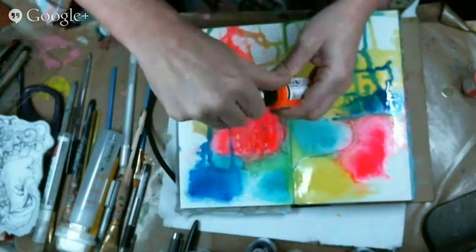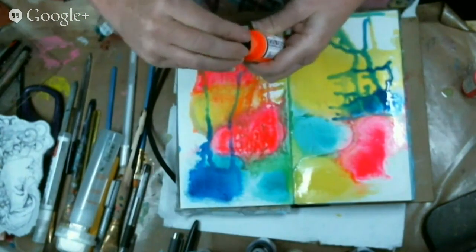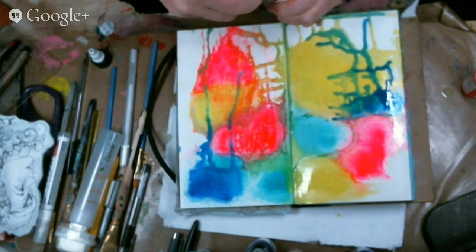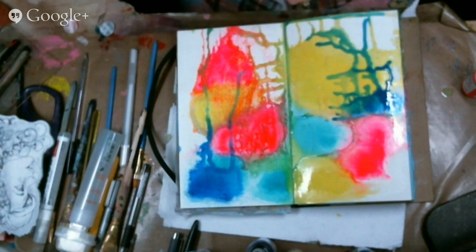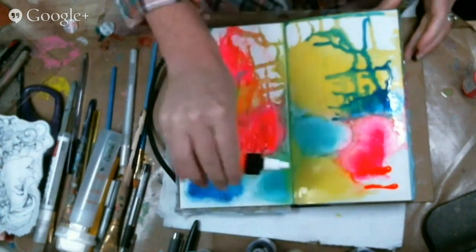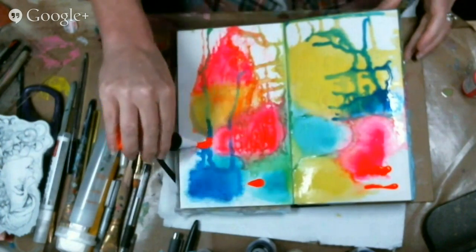Now I know this one's new, so I'm opening it up and getting the cap off of it, because these were the two new ones I just bought the other day. I really like these fluorescent colors. I don't know why. Hello, Donna. I just think these fluorescent colors are so much fun.